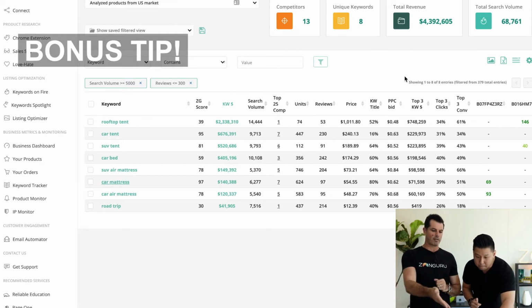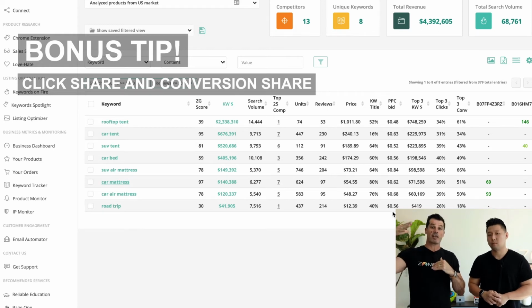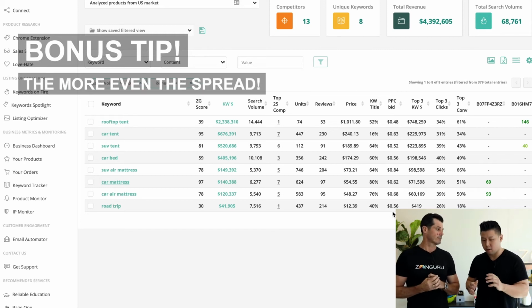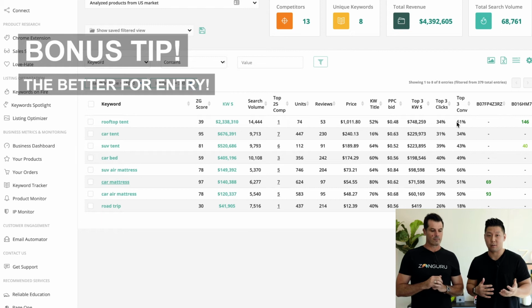So just for example, on that rooftop tent, the top 3 clicks is 34% and conversions is 61%. So the conversions are quite high, but it means that only 34% of the click share goes to the top 3. So there's potential to actually get in on that product, right? Right. And what that shows me is, if you have a listing, they'll click on it, but the top 3 are getting 61% of all the sales for that keyword. So that shows me it is a little top heavy.